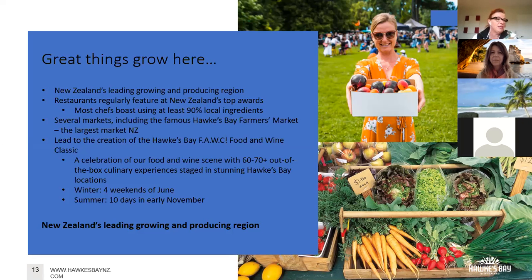So even if you're visiting in the region, who can turn down some beautiful fresh produce? Look at all those beautiful stone fruit in that box. I'm always keen. Another major feature in their calendar is definitely around events.